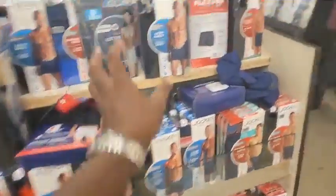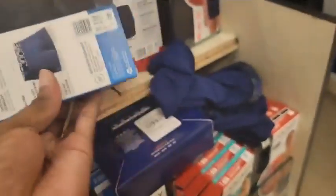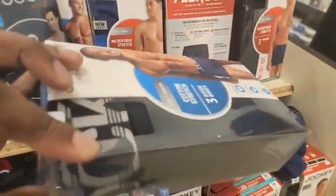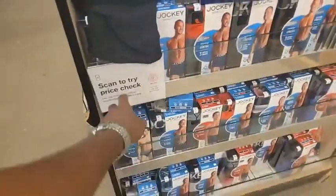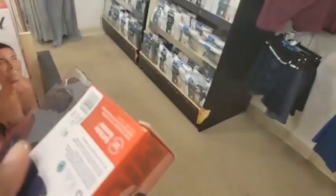Yeah. And how much does it cost now? Okay, so here it looks like $36. Can they really be $36? I don't know why they would be $36. This is supposed to be like $10 or $15. All right, they say you can scan on the app. If you have the Macy's app, you can always grab this and find that code right here and scan it on the app, and it's going to give you the price.